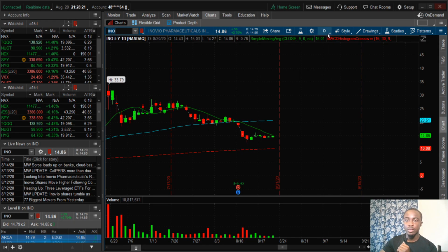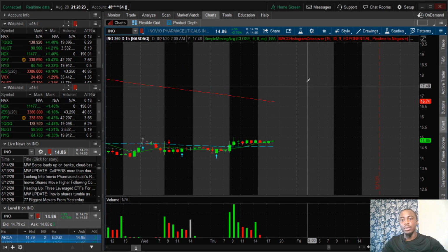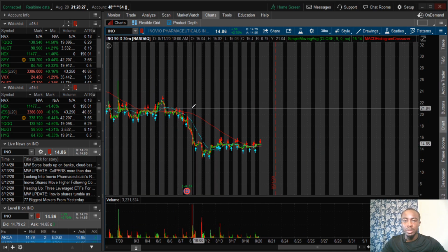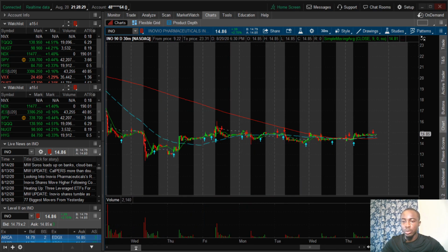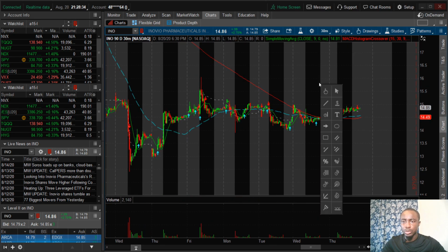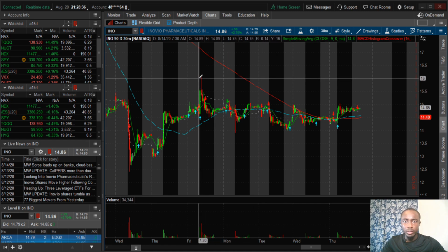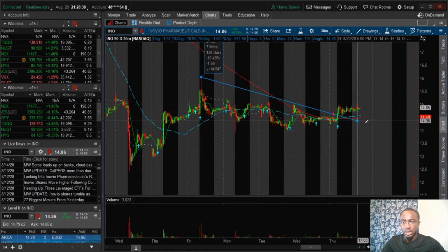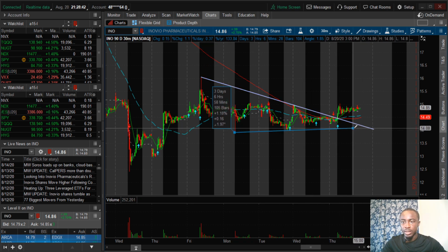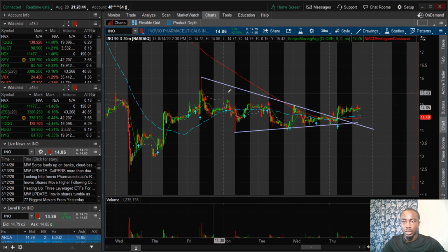And the reason why I want to share this stock with all of you and break this down in great detail is because of the pattern on the 30-minute time frame. Let's bring in more candles and let me make this bigger and bring it to the middle of the screen. The pattern that I want all of you to see is this one right there, and this right here is again a bullish pennant.